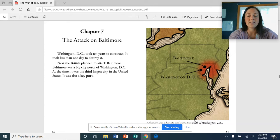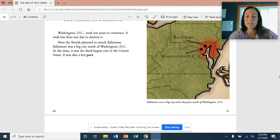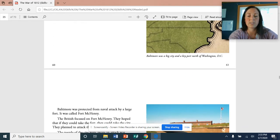Baltimore was a big city north of Washington, D.C. At the time, it was the third largest city in the United States. It was also a key port. You can see from the diagram, Baltimore is the big city and a key port, right north of Washington, D.C.